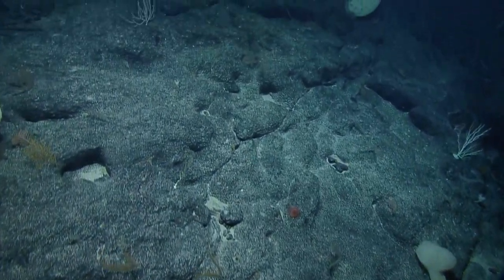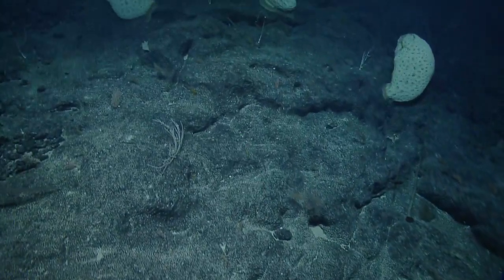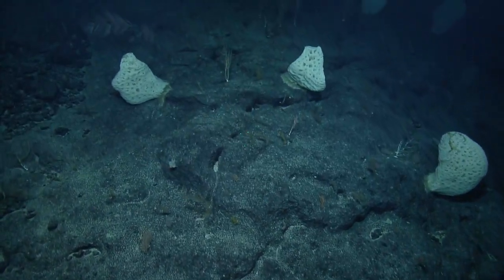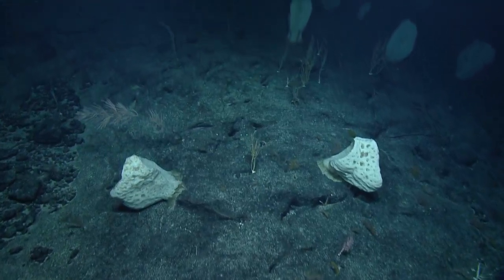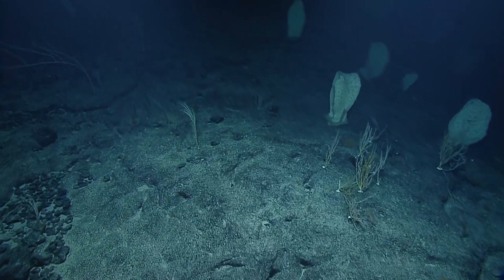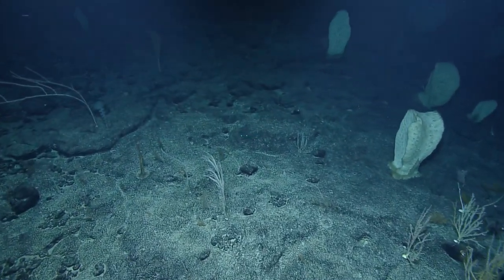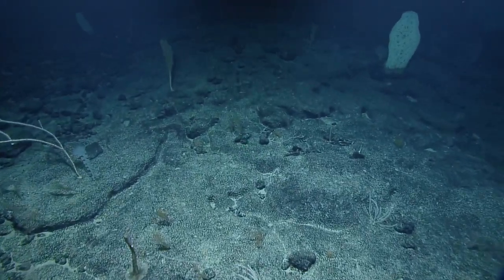Hyalonema. Hyalo and then nema. N-E-M-A. And some chrysogorgids as well. Bamboo coral as well. Yes, that's a bamboo there. So yes, bamboo as well. This is very diverse, so all of that can also go in the eDNA. You might as well even copy and paste that into our eDNA description whenever we take that.